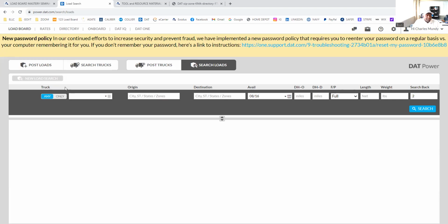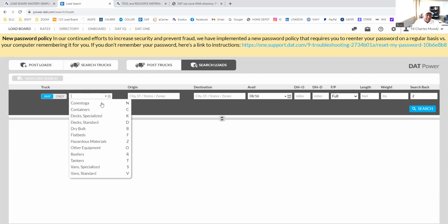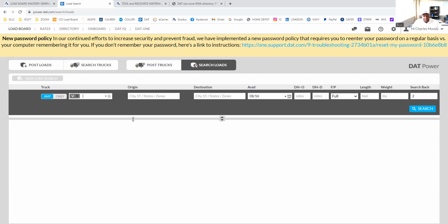So for truck, we're going to click the drop-down and select the drive-in. Then also origin. What is the origin? What does that mean? Origin is where a carrier or a truck driver, you, the dispatcher, is sending your driver to pick up a load or a shipment or cargo or freight or commodity, right?